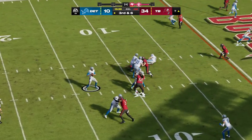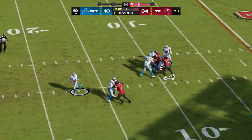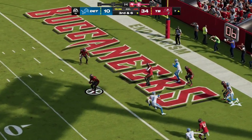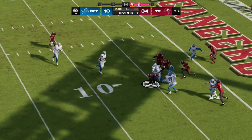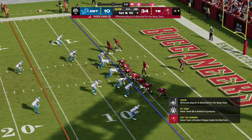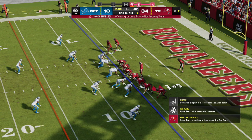Throwing on 3rd. Goff. Trying to get it to Williams, but it's intercepted. Picked up by Levante David. And the Bucs are going to take possession here at their own 6-yard line.